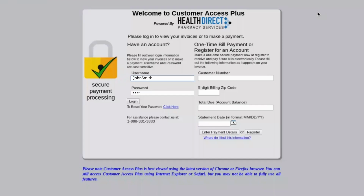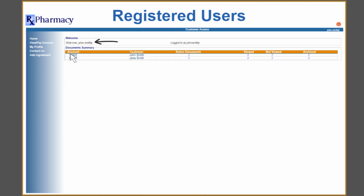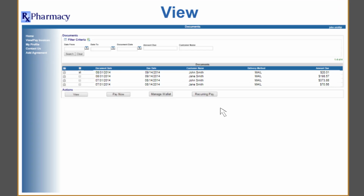Upon arriving to the Payment Solutions login screen, the registered user will access the account by entering their unique username and password and select Login. Upon entering the payment portal as a registered user, select your account and then select the statement of record you would like to view as a PDF from the list.